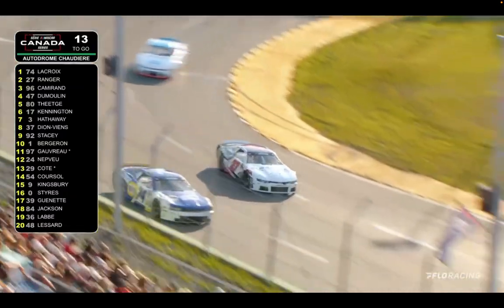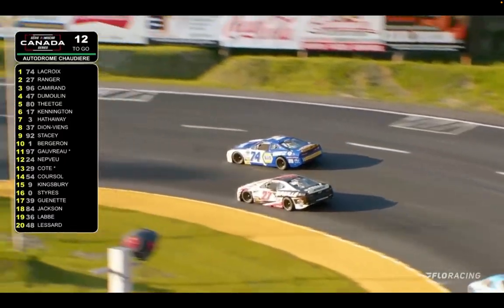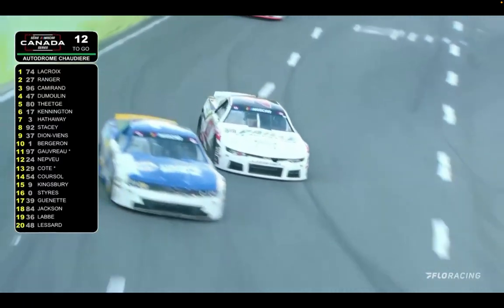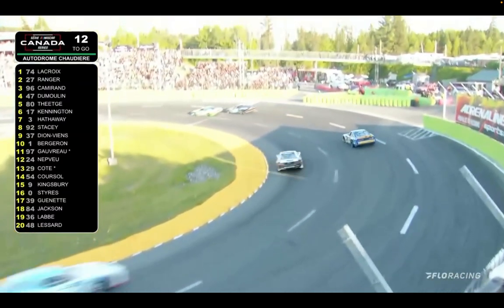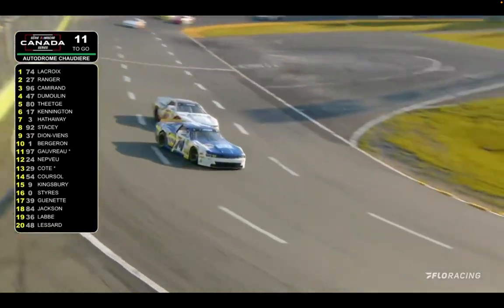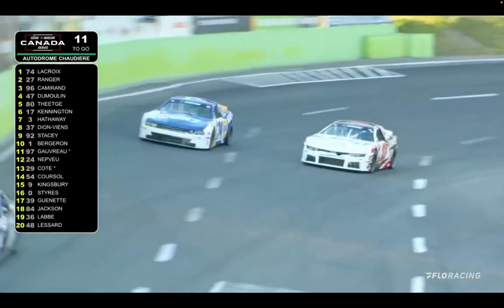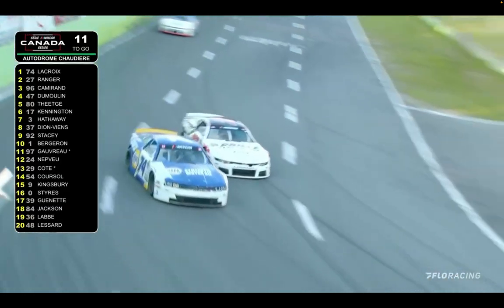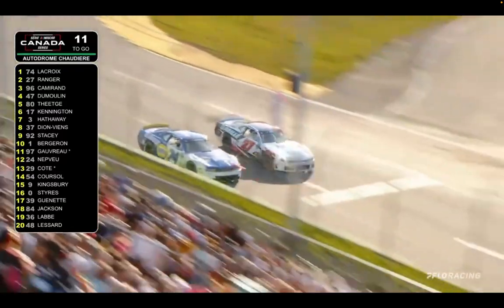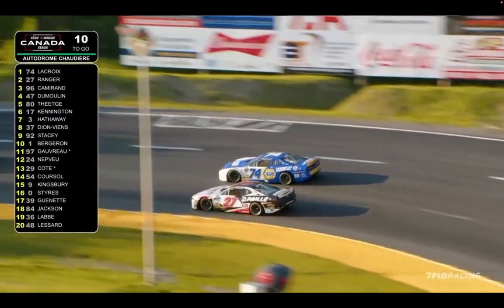Off of turn number 4, Ranger to the inside of Kevin Lacroix. He shows a nose to the inside of the 74, trying to draw even with the driver from St. Eustache, Quebec. Lacroix drives it deep into 3 and 4, slides up the racetrack. That allows Ranger to get alongside, side by side for the lead. Kevin Lacroix up on the high side, running that smooth line. Andrew Ranger doing everything he can on the bottom, trying to be as smooth as he can, but still get back to the throttle. With 10 laps to go, Kevin Lacroix leads by 3/100ths of a second.